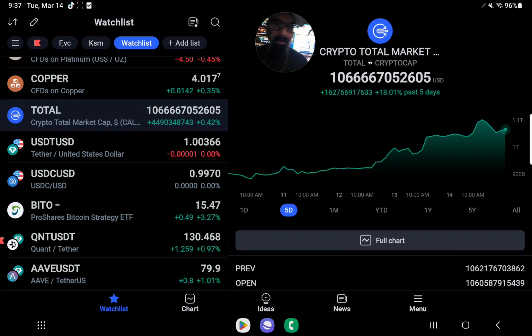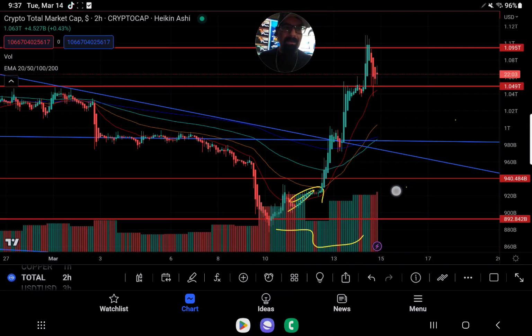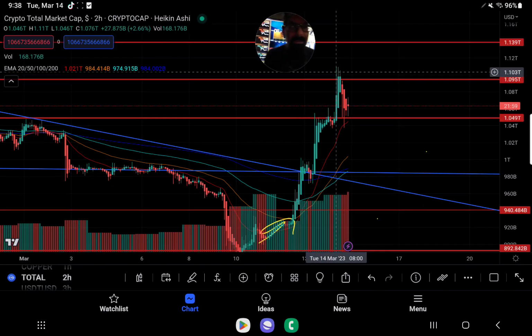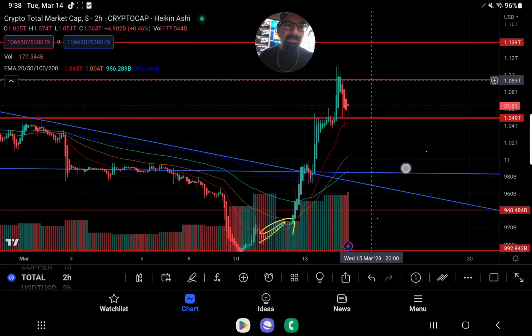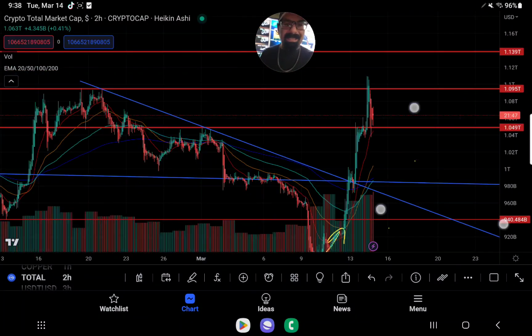And right now, the total crypto market cap, before we get out of here, is at 1.066 trillion, up about 0.42% since the flip about an hour and a half ago. We've had a healthy retracement right now. We got rejected by the 1.095. And right now, our key area is, do we hold the 1.049? As of right now, we have. And if we do hold it, we could bounce back to the 1.095. And if we break that, we would be coming up to the 1.139.